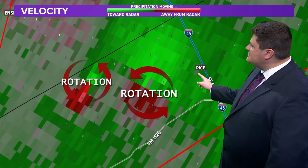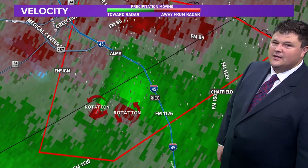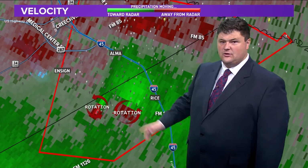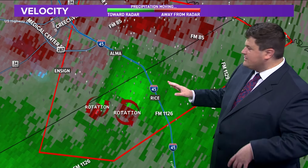That's why if you live in Rice, you live along 45, then to the north into parts of Ellis County near Alma, make sure you're in a safe place. This thunderstorm has produced several tornadoes. We've seen confirmation. We've seen damage from them. And they've been ongoing for now 3.5 hours, all the way down near Killeen. These things have been very intense, and they continue to hold their intensity very well. So again, that's one area of rotation that we're concerned about.